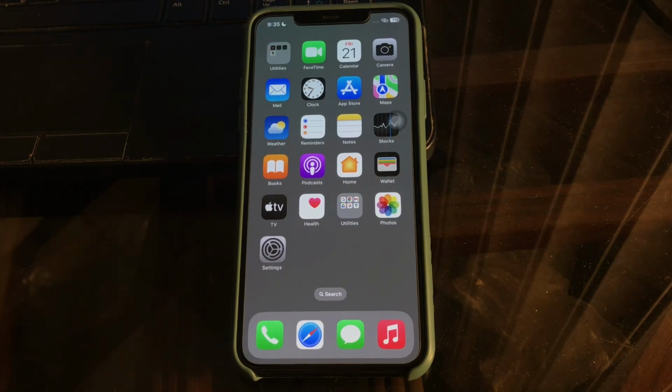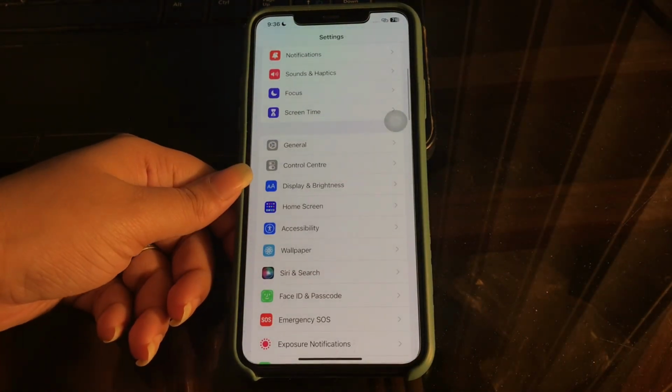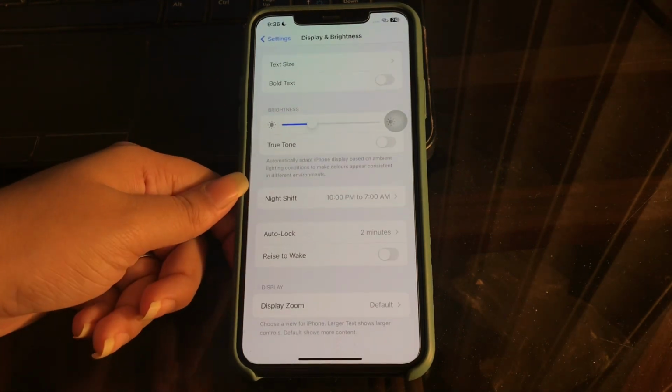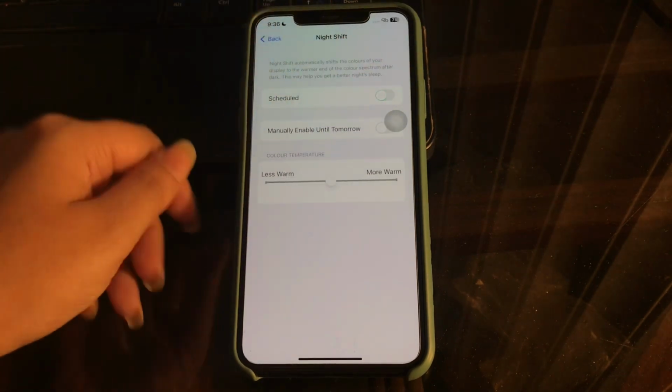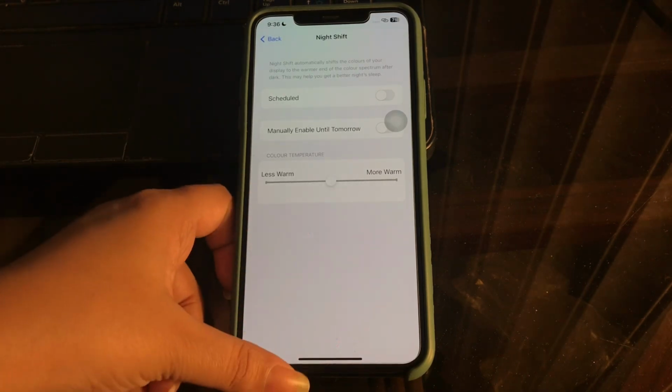And the next step is turn off the Night Shift schedule. Some users have found that after they have enabled the Night Shift schedule on their iPhones, they are noticing this problem. So we recommend turning it off. For this, go to Settings, scroll down and then tap on Display and Brightness. Scroll down and then click on Night Shift. Now disable the Scheduled option by toggling its switch. After it is done, the screen brightness issue must be resolved and you are done.